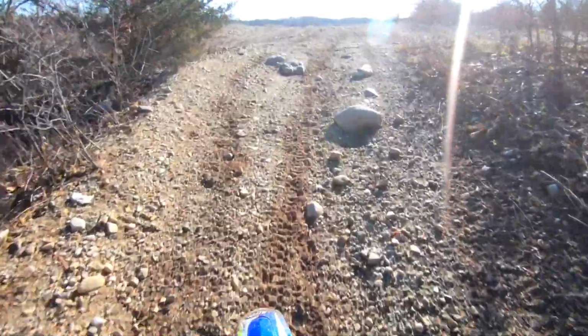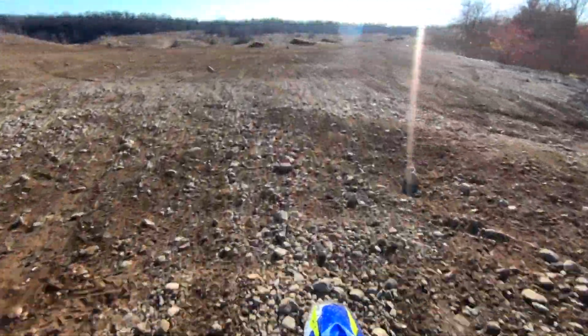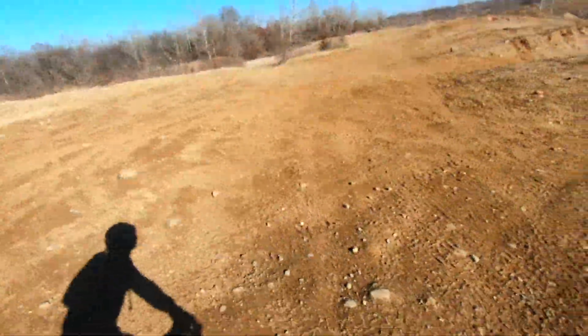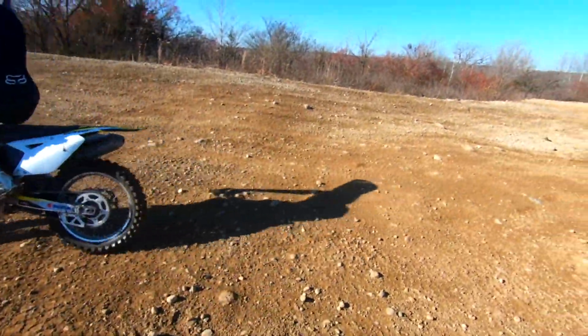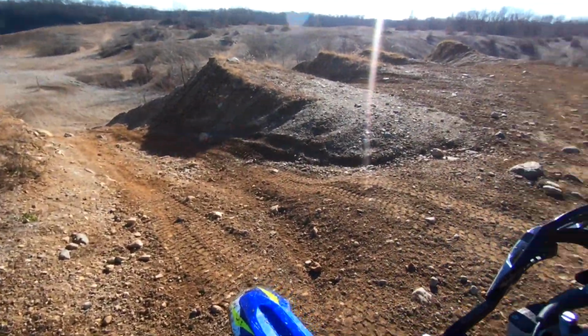It's a lot of fun to ride. The suspension works really well with the geometry of the bike and the power of the bike, the power delivery. It's been a joy every single time I'm out. Really enjoy it.